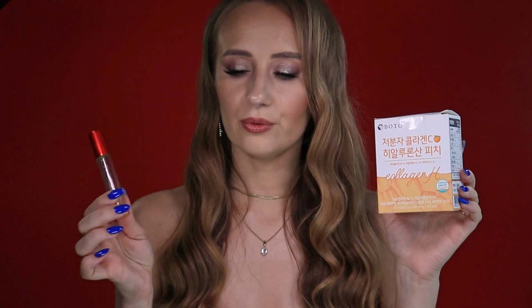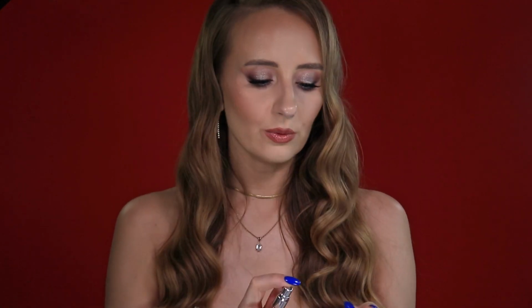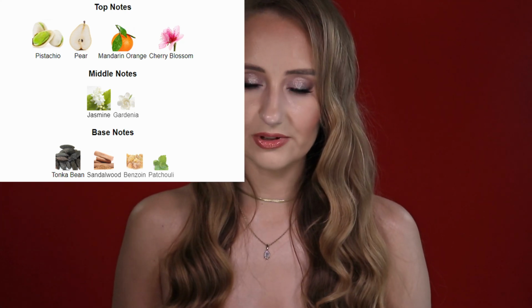And I do have two more empties: collagen and a perfume from Mercedes-Benz, Woman in Red. We are going to start with the perfume. It's a travel size, which I found in an advent calendar for sure. It's a nice perfume if you prefer something more floral, something sweeter, and it's not a super lasting product. I would say it lasts around 2-3 hours, and later on you have to apply it again. I'm going to show you the base notes somewhere here. Overall, it was nice to try, but I understand that I probably wouldn't buy a full version.